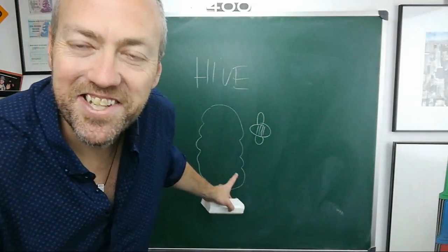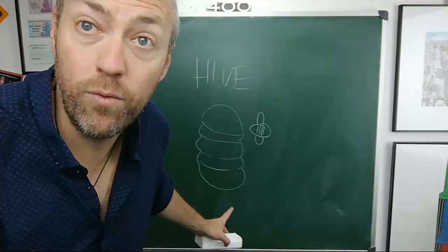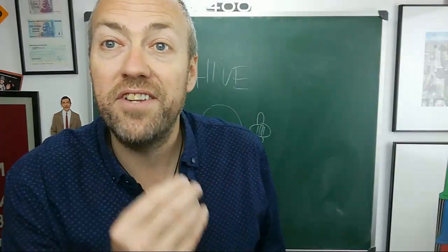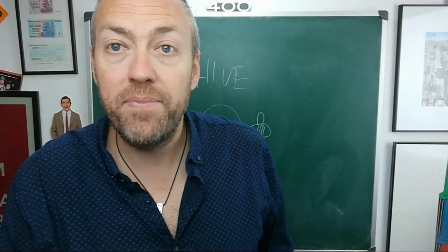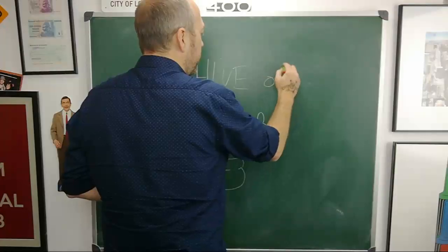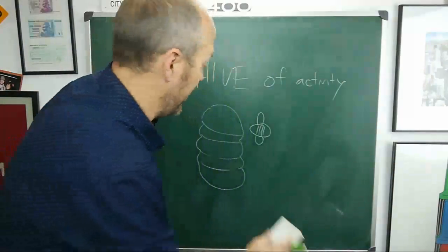So this is the beehive, okay? This is the beehive where the bees live. It's called the hive. And in a hive, there's lots of activity. There's bees flying and they're making honey and it's so much activity. So you can use this as a noun to describe something which is very busy. So you could say the bank was a hive of activity. Or you can use it for negative things.